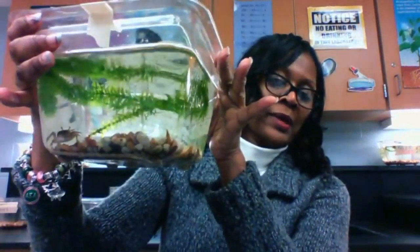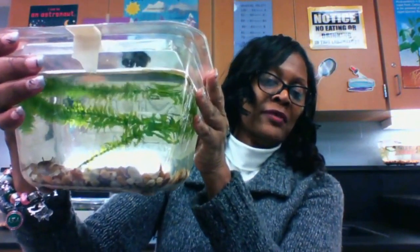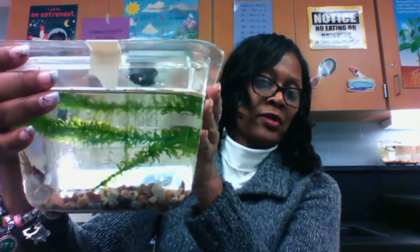One of my favorite experiments with the 7th grade students is the Model Aquatic Ecosystem. The Model Aquatic Ecosystem allows the students to create their own aquatic ecosystem. The students create their own aquarium. In their aquarium, they have various living organisms. They have a plant, the Elodea plant. They have guppies. They have snails, and they have a fiddler crab.